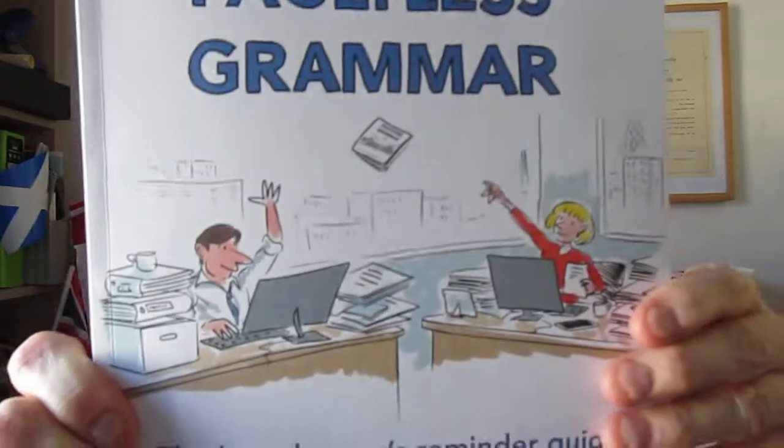Now, the book was published on the 15th of June 2017. Let's have a quick look at it again. It's only a short review, this one that I've done, but I did like the book. There it is. Some lovely comments on the back, which you can look at your leisure. You can get this book from Wildy's, I believe, and it should be available from the author.